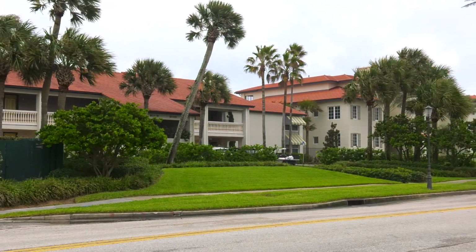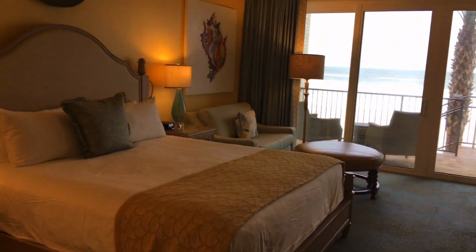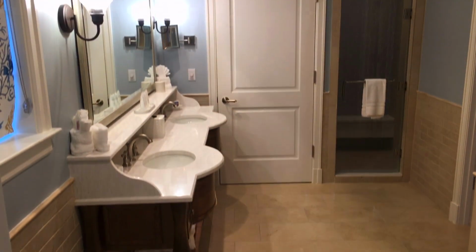Ponte Vedra Inn & Club is a AAA 5-Diamond Award winner. We have 262 rooms and suites. Most of our rooms are directly on the ocean. We have added 41 new rooms and suites. We tore down one of the original buildings and replaced it with these new state-of-the-art buildings that really will set the benchmark for luxury of the resort moving forward.